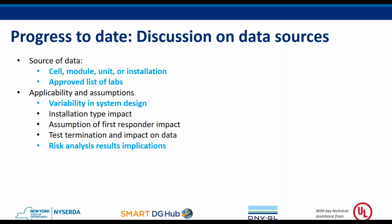So the key takeaway, again, it's not finalized, but just to keep you up to date on where the conversation is starting, is that the relative compositions from the cell are applied to the volumes that are measured from the larger system test.